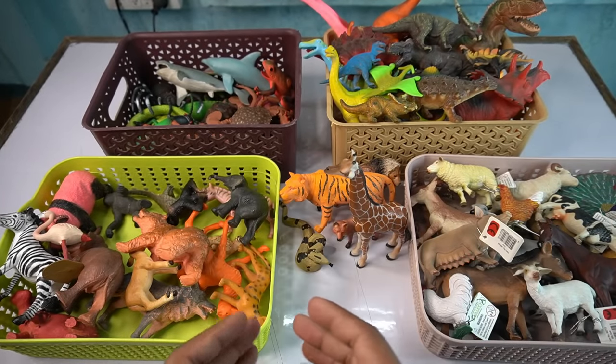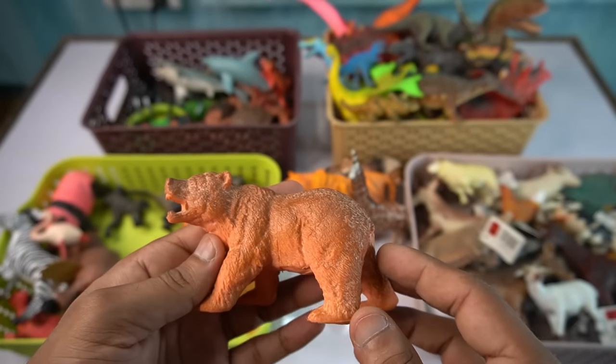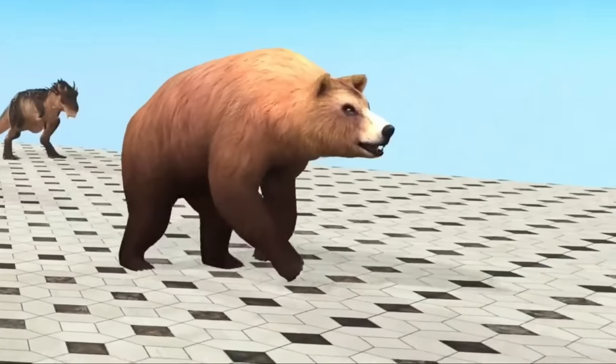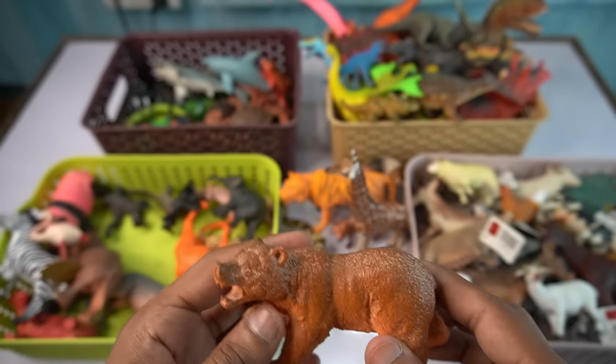And guys, next figure guys, red bear. Beautiful look guys, red bear look is amazing guys, design is so nice figure guys, red bear. Look is beautiful. So that's the side of this.